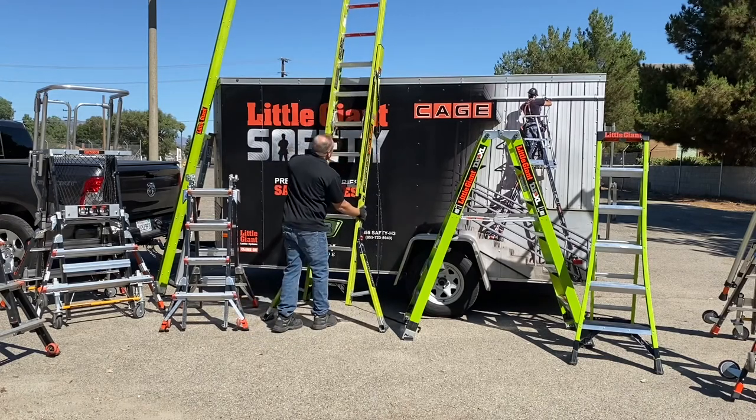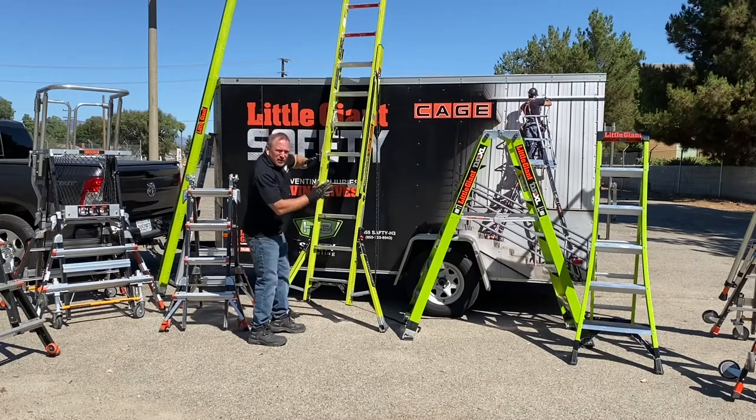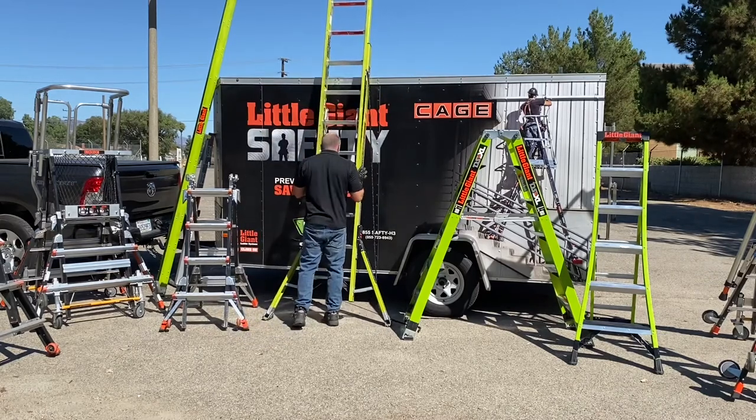What's going to happen if I climb up that ladder there? Once I get about right there, it's going to teeter-totter on me. So I want to make sure I've got even contact with the side rails.